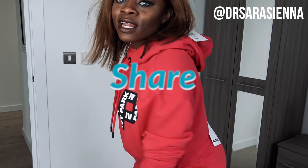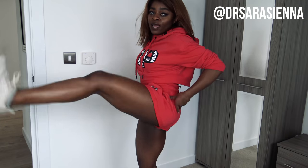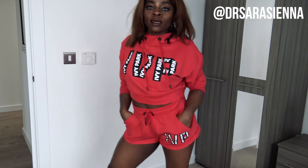I wouldn't necessarily train in this top. I'd probably warm up in it, wear a crop top under it, then whip it off dramatically halfway through the session. But it is nice and comfortable, so I would wear this to walk to the gym and have a crop underneath, because I feel like I would sweat. I'm sweating right now. I feel like I would sweat a lot in it. The shorts though are a definite keeper. I can move about in them, which I like.